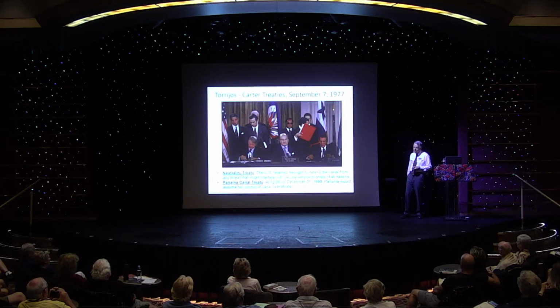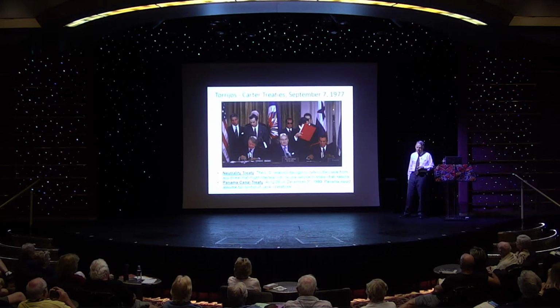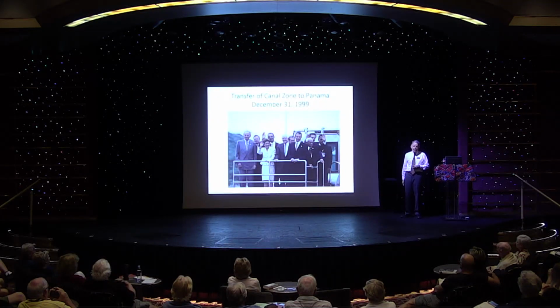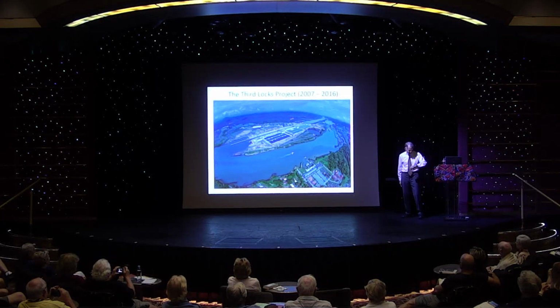By the way, that sinister-looking fellow to the left of the flag with sunglasses on, anyone recognize him? Noriega, exactly. And I'll be talking about him in my presentation in another week or so on the United States and the Caribbean and Operation Just Cause. But let's continue on. The canal was transferred, and that's Carter in the middle there, and I believe to his right was the president of Panama at that point in time. So let's talk about the third locks.